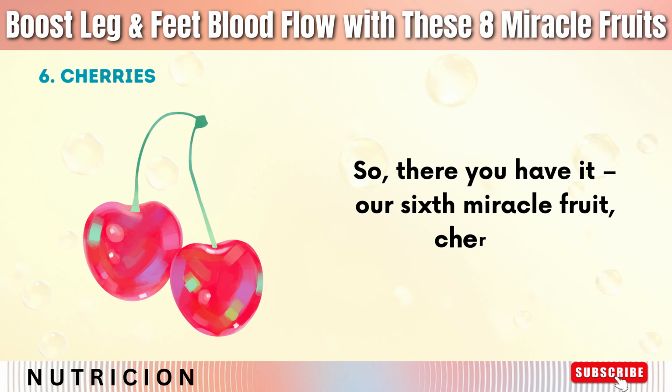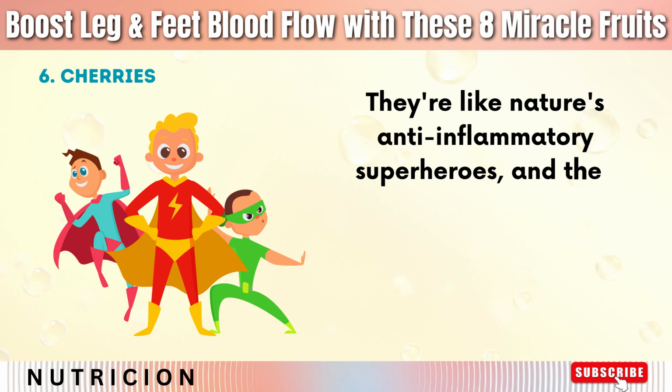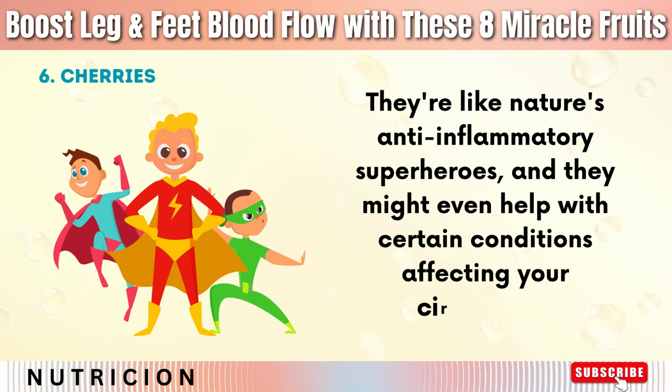So, there you have it, our sixth miracle fruit, cherries. They're like nature's anti-inflammatory superheroes, and they might even help with certain conditions affecting your circulation.